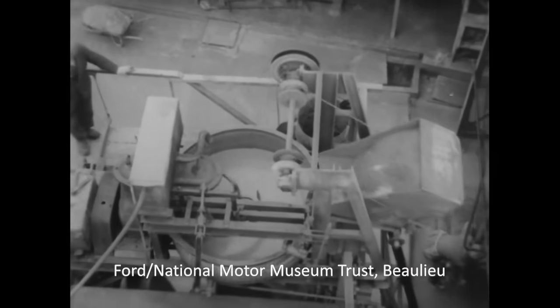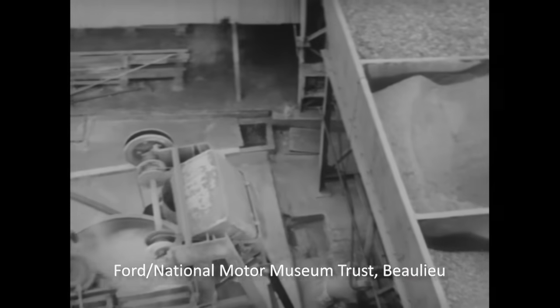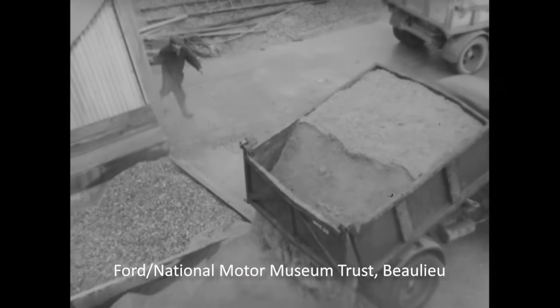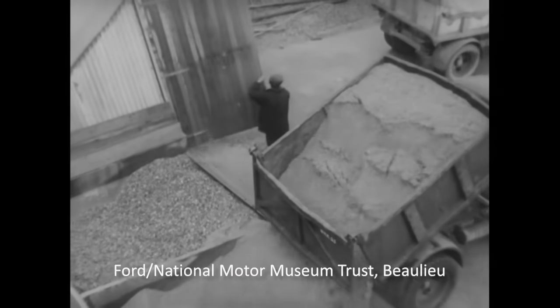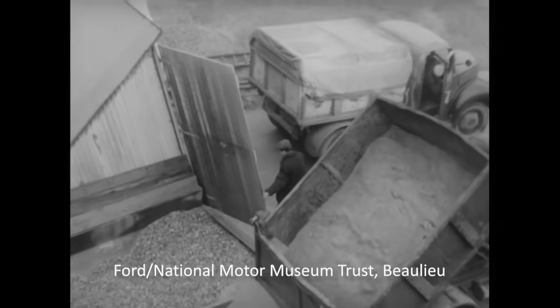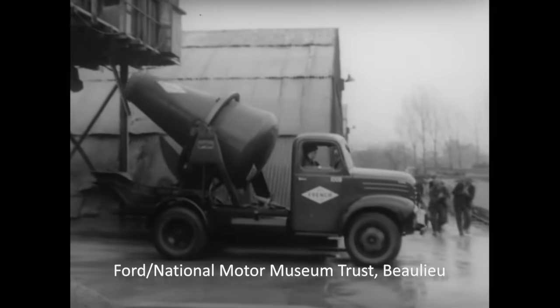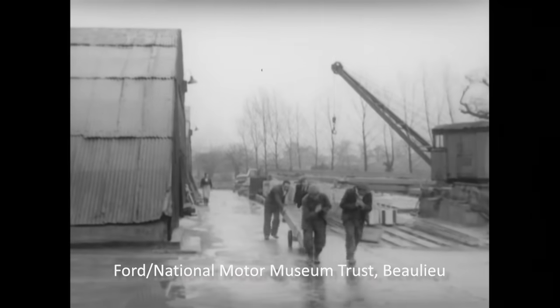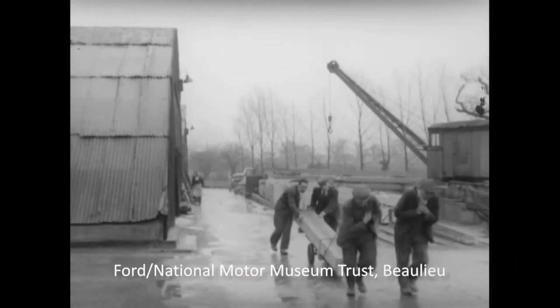Other vehicles are at work in the yard supplying our precast concrete unit. Tippers bring in sand and shingle, and bulk carriers bring in cement. Some of the mixed concrete is kept moving in these mobile agitators for transport to nearby jobs. But we also prefabricate concrete sections, 10,000 tons of them a year.